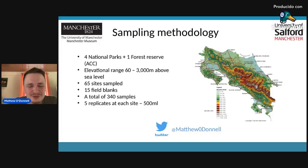So we filter all of these samples as quickly as possible. And the reason for that is the environmental DNA degrades within the bottles. So even though we've captured it, it doesn't last forever. So the idea behind quickly filtering is that we capture that genetic material that is in the water bottle, and then we preserve it. So to do that, we use a preservation buffer that will store the DNA and prevent any further degradation of the sample.